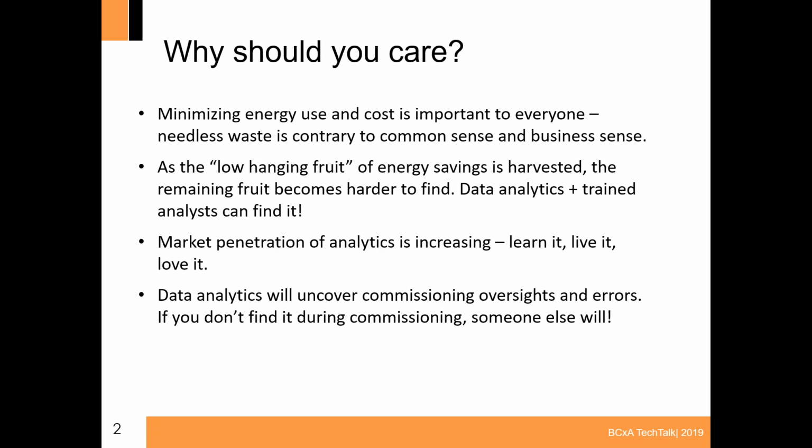Don't forget that analytics market penetration is increasing. Most of your building automation systems already have it. If they don't now, they will soon. And really important for you guys, you've got to find the oversights and errors. You can find it in the data, and if you don't, somebody else will. I know because I found errors such as that.